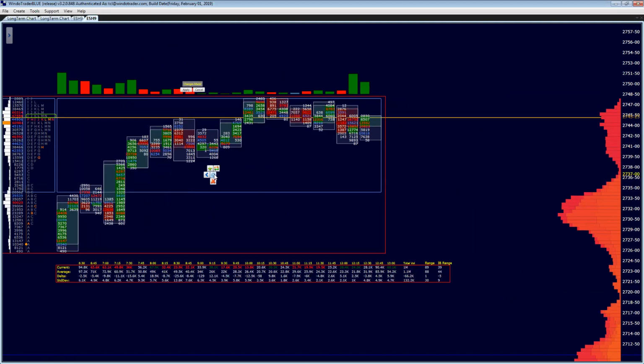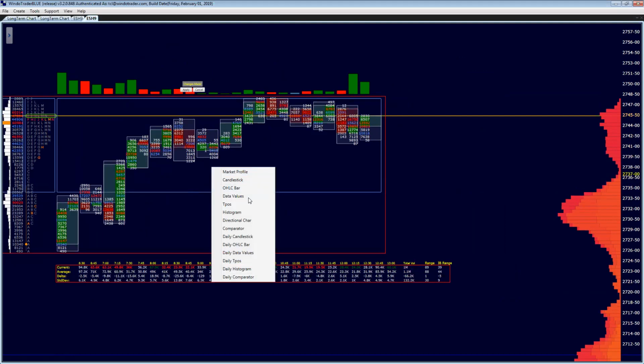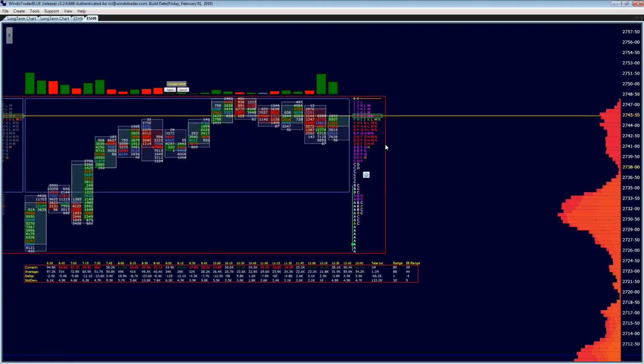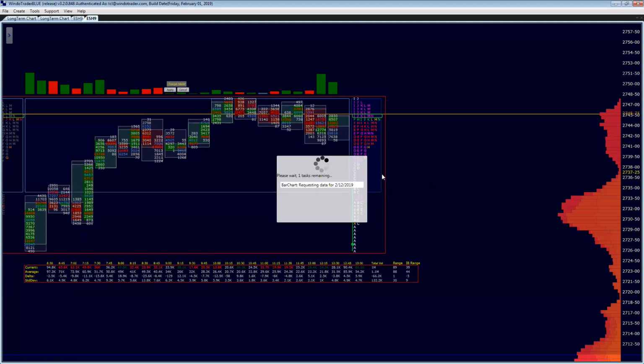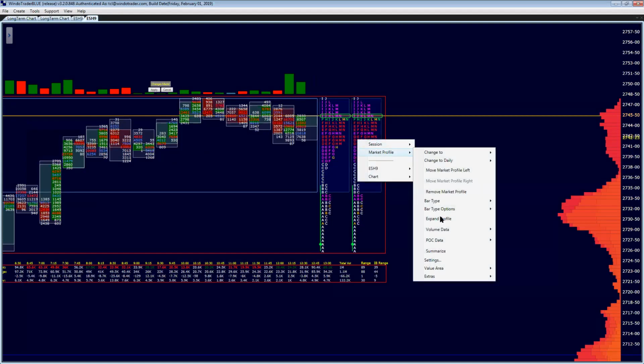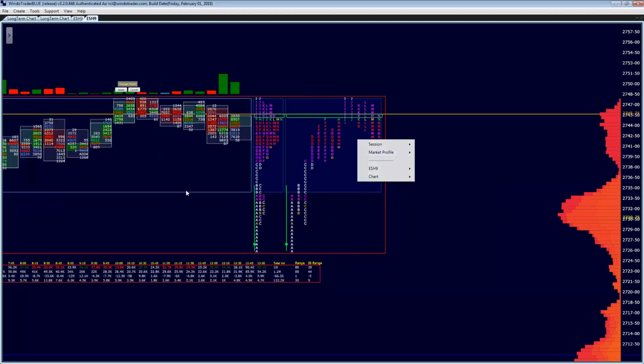If I want to add another market profile to this display here, all I do is click the plus sign, click on market profile, and it will add another market profile for me. Now, if I want a second one, I could add a second market profile. And in this case, what I'm going to do is expand this one so I can see what the 30-minute periods are doing.